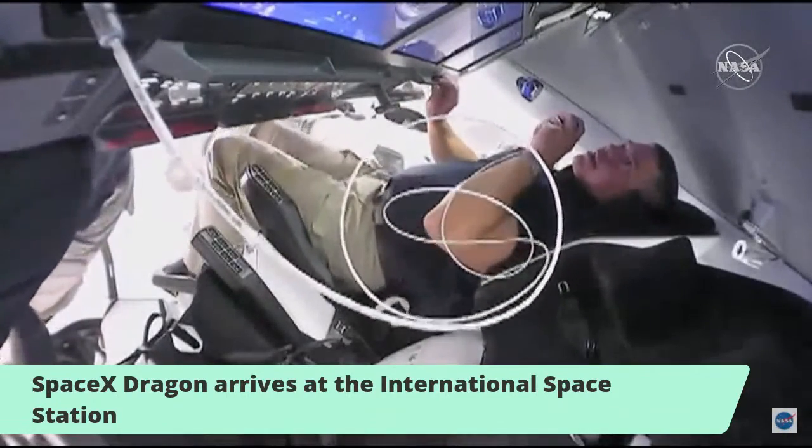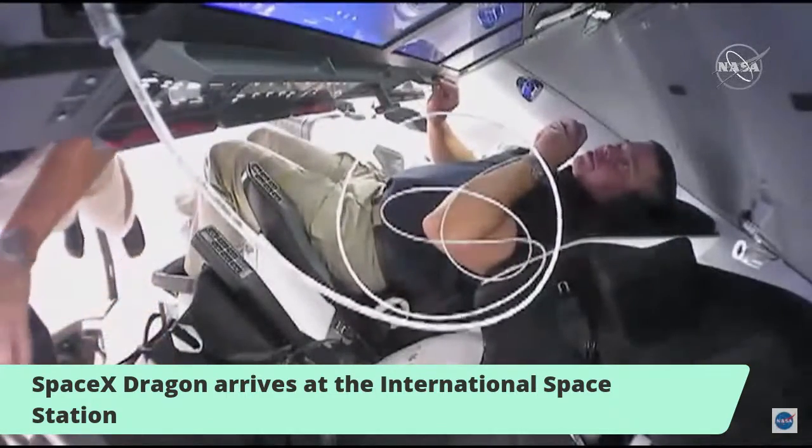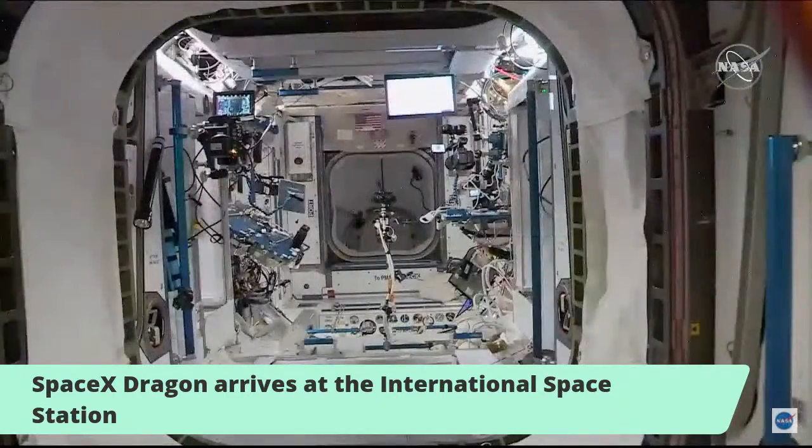SpaceX Dragon, on Dragon to ground. Do you mind taking the cameras down for just a few minutes here? We will put that in work and let you know when it's done.